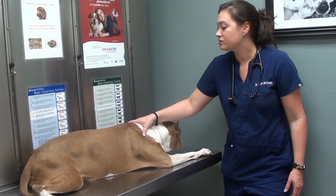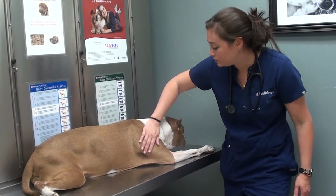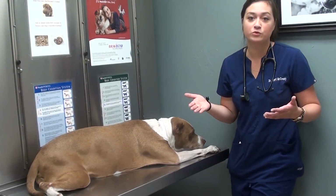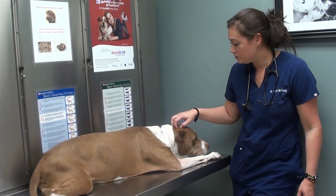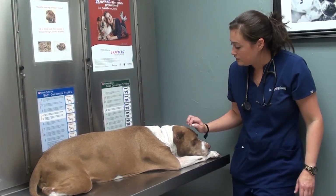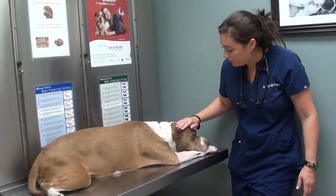So we're just going to start taking some x-rays and doing some blood work and try to figure out how many problems we're dealing with and how to proceed. But if you look at her, she feels really terrible. So we're going to see if we can't get her better. We're not going to give up on her yet.